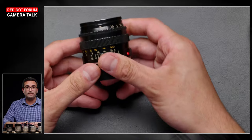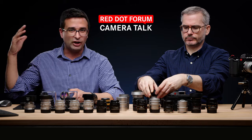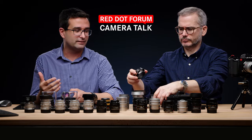Yep. I did use the hoods for all my testing just to ensure that every lens got a fair shot, because you don't want to artificially introduce flare and reduce contrast if you don't have to.